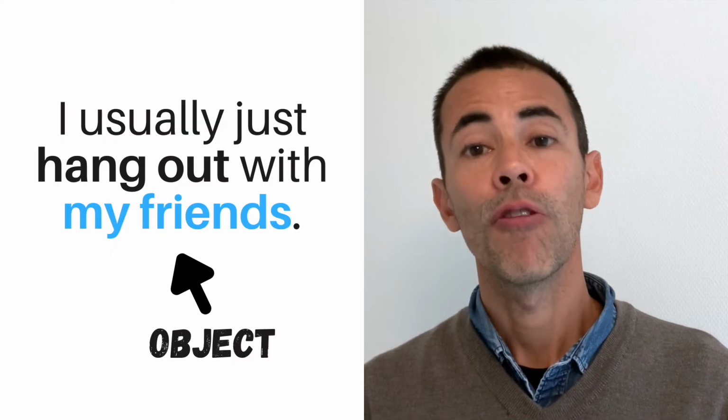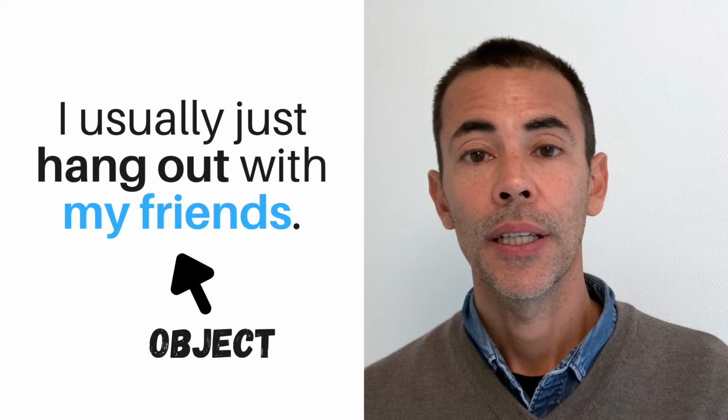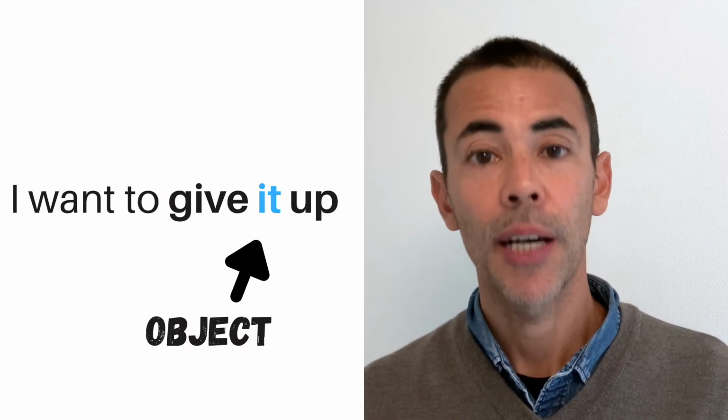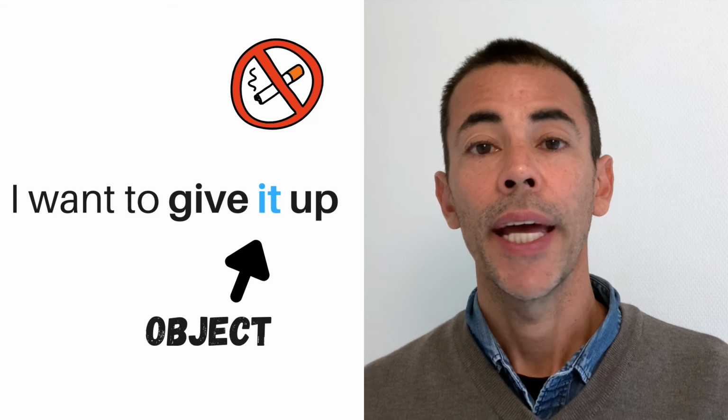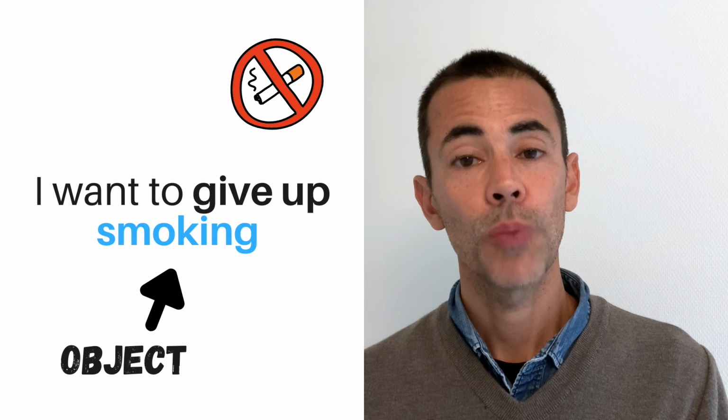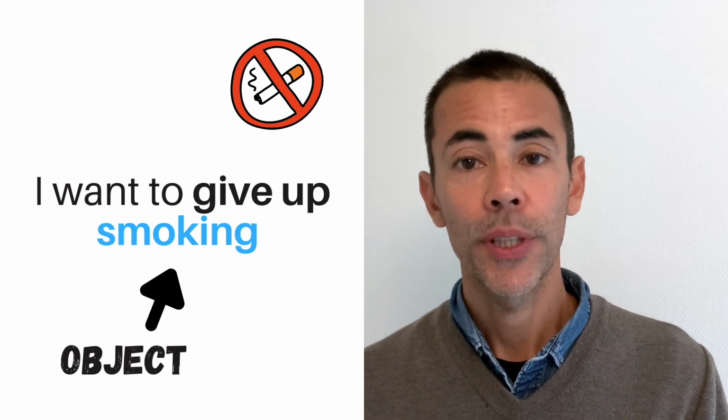Up to now, we've seen phrasal verbs where the object follows the phrase. Some phrasal verbs can be put either side of the object as well. I want to give it up. It refers to smoking. I want to give smoking up. Or we can put the object after the phrasal verb. I want to give up smoking.